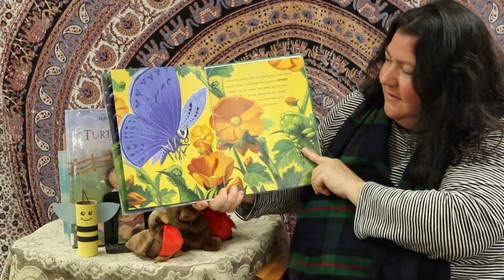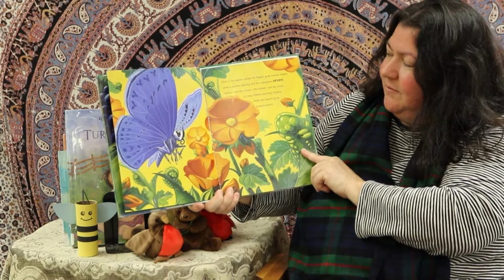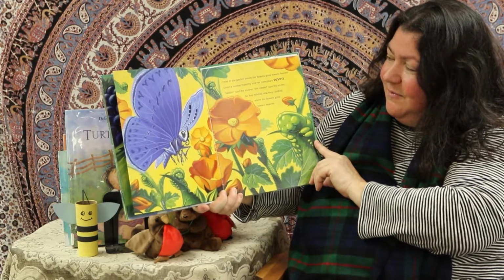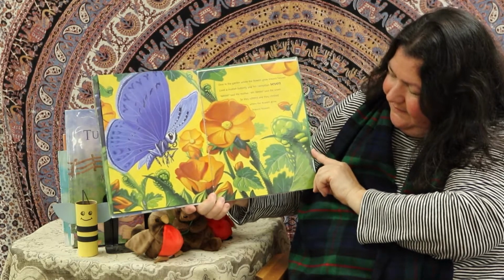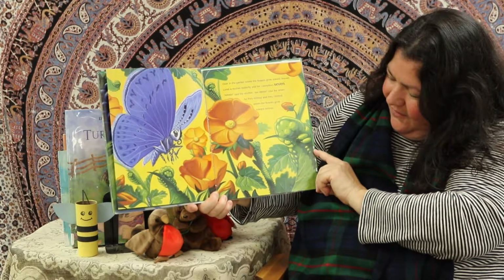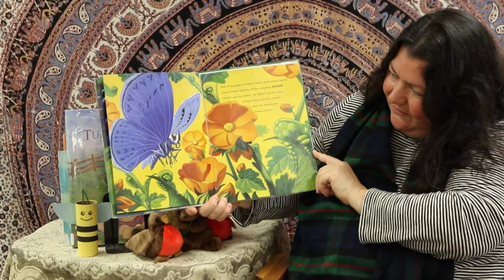Over in the garden where the flowers grow toward heaven lived a mother butterfly and her caterpillars seven. Nibble, said the mother. We nibble, said the seven. So they nibbled and they climbed where the flowers grow toward heaven. Look at that beautiful butterfly. Oh my goodness. That is a magnificent butterfly.